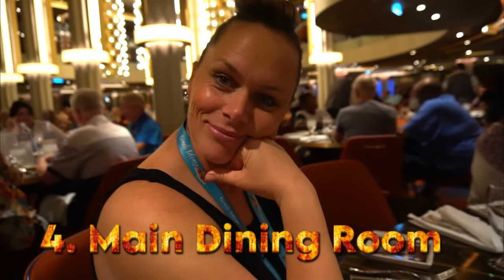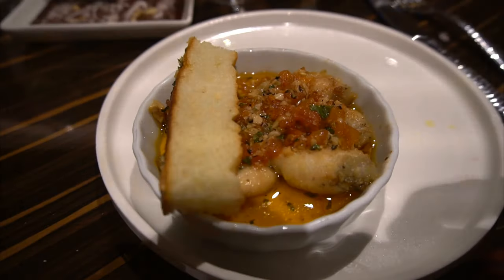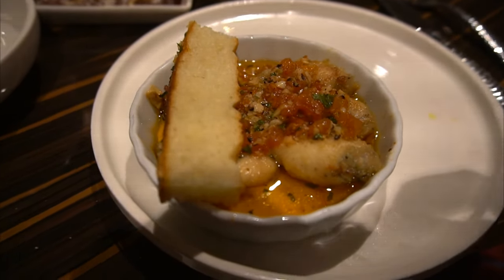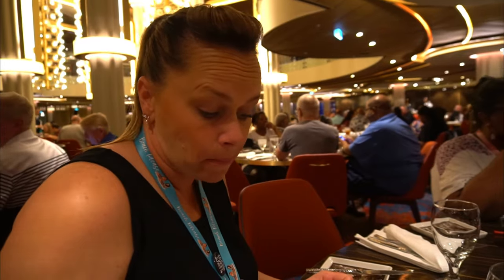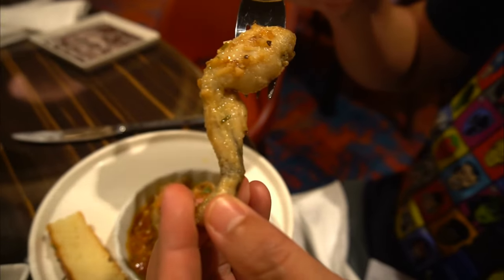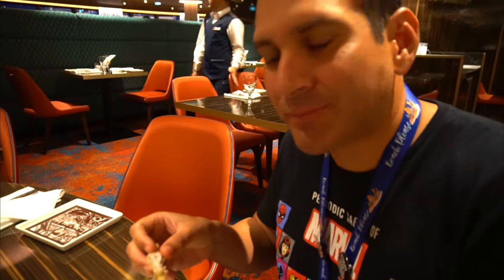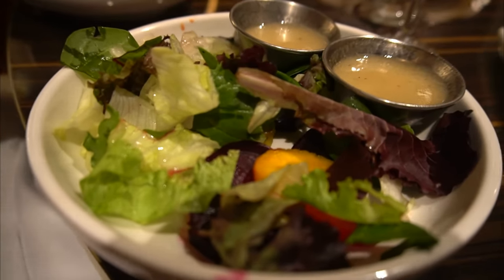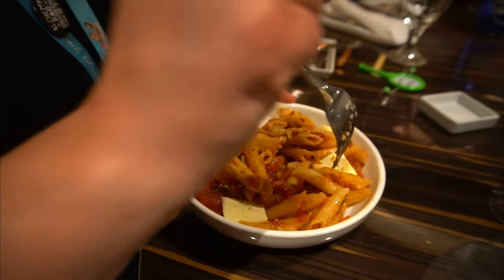The fourth worst place to eat on our list is the main dining room. There are some good things to eat here, but more often than not, your steaks or chicken might come out tough or dry. If the staff is overworked, the entrees can take upwards to over an hour to come out. Betsy had the fried green tomato, which was good, and I ordered my favorite, the frog legs. Tastes like chicken. Here's my salad with no toppings except one tomato, followed up by my dry penne pasta where I added leftover bread butter to flavor it up.